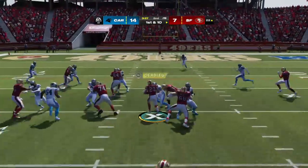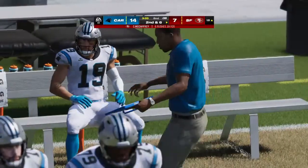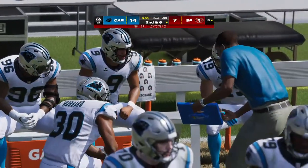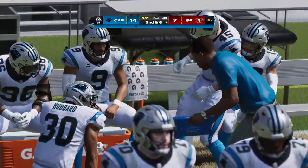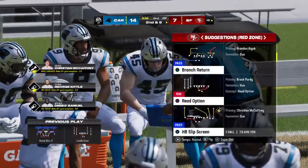On 1st down, this is McCaffrey. And he'll maneuver his way forward for about 4. 2nd and 6. I think that run gives us evidence that the defense is getting a little bit tired out there. They've been out in the field for a long time, and that last run, they just cut right through them.